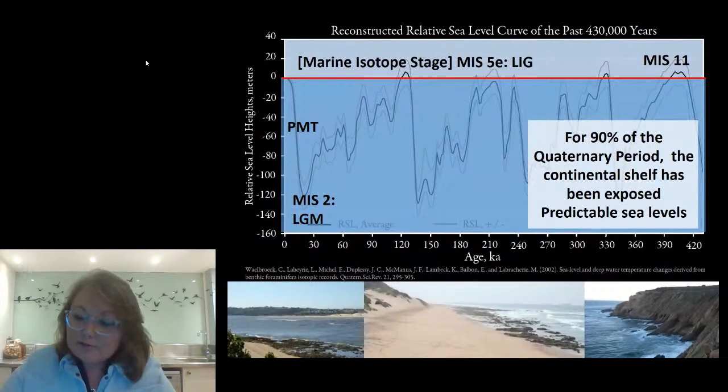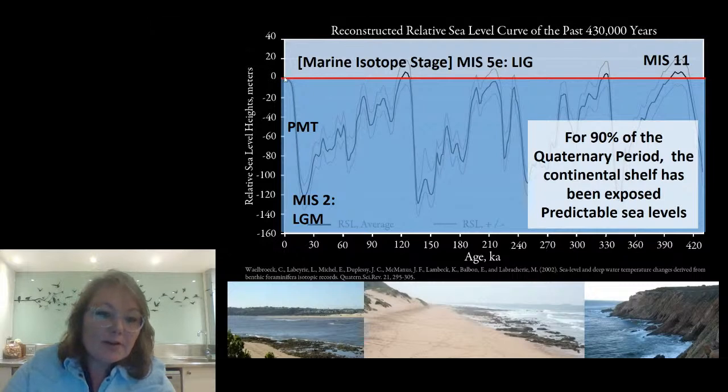This is a sea level curve which has been compiled using various foraminifera and microfossil data. And what it shows is that the change in sea level is pretty rhythmic. And you can see here that 0 on the vertical scale is present sea level, 0 on the horizontal scale is time, so it's now. But if you go back in time, every 120,000 years or so, there's a complete glacial-interglacial cycle.